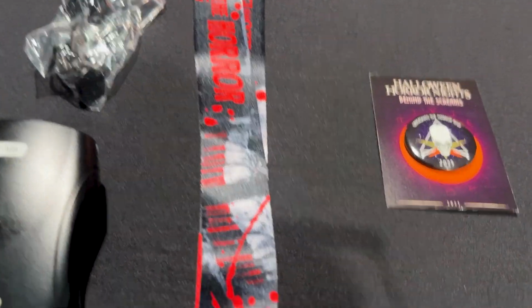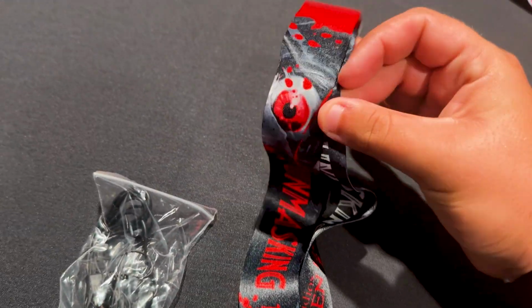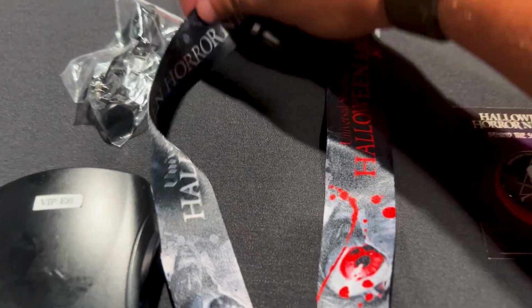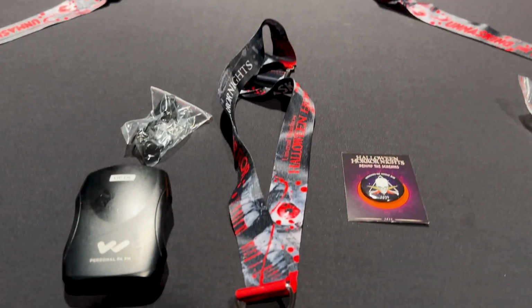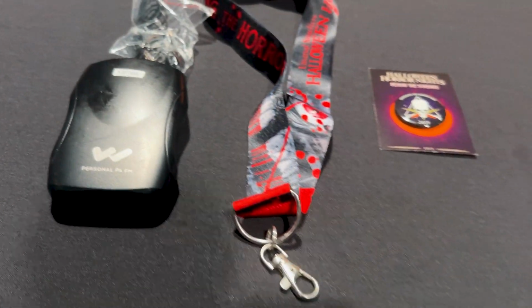And then let's take a look at this year's lanyard. Not my favorite. Better than last year's though, because last year's was a little plain, but not too bad this year actually. I was a bit concerned the last time that we were here, but yeah, not too bad this year.